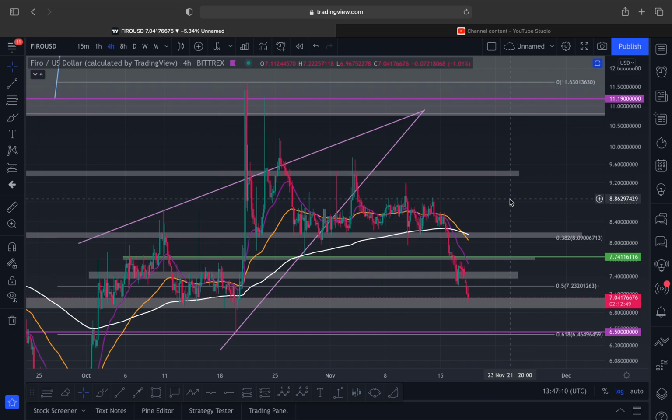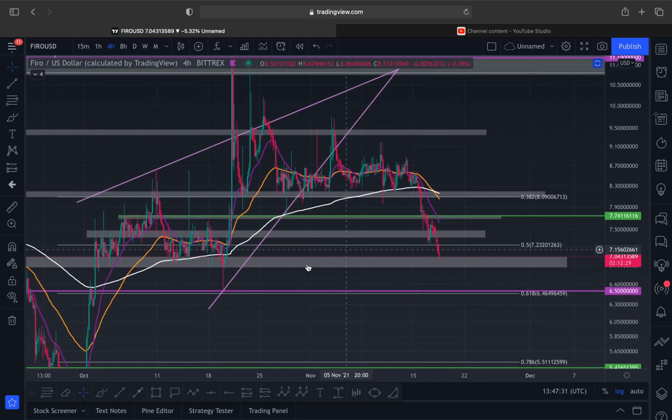We're going to be looking at Firo. So yesterday I gave you two patterns. First, the rising wedge with a technical target down here, which we've now potentially met. Obviously, right now, if this is finished, we want to see a bottoming out structure. We could come down a little bit more, and that is to this wick over here, $6.50.